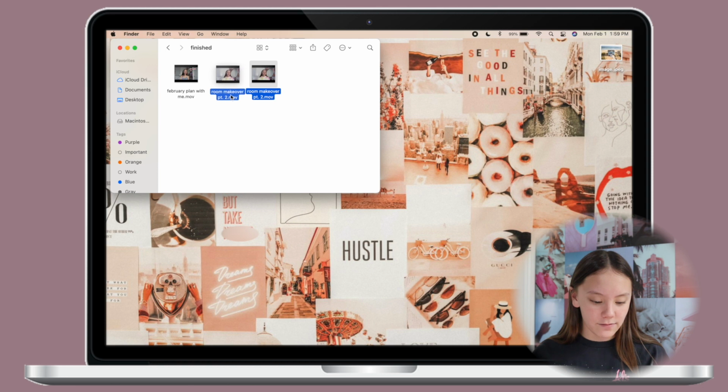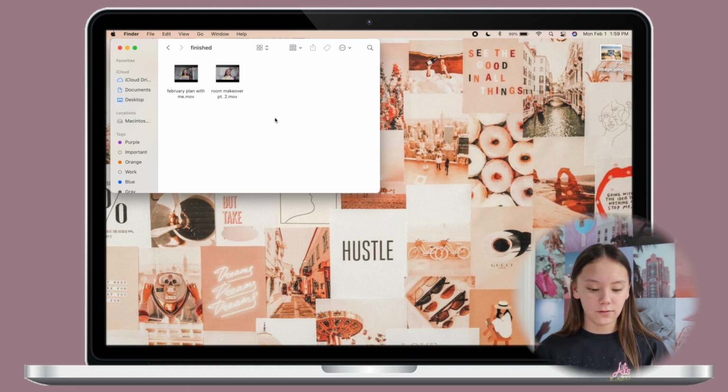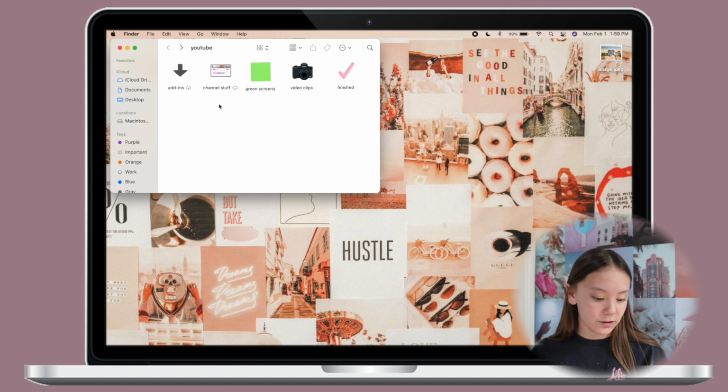So currently I have these two here, and then after this folder fills up a little bit, then I will put them onto my external hard drive. So yeah, that is all the stuff in my YouTube folder.